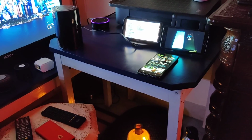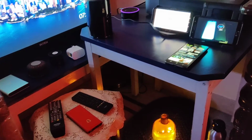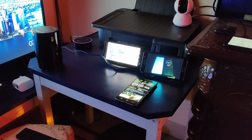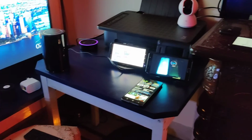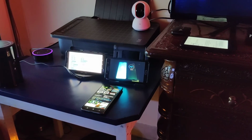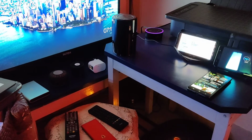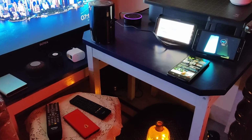And I always keep 2 power banks with me, because as you can see, there are multiple displays, especially my smartphones, the three smartphones here, and one that I'm using to record this very video. So I have two power banks. One is being charged in the other room, and one is here.